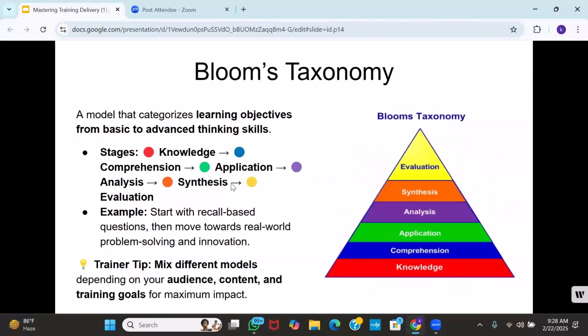Now let's look at the Bloom's taxonomy. So Bloom's taxonomy categorizes learning objectives. And so before you start planning for your training, you need to look at how you are going to set your objectives for the training. Remember, everything you do at the planning stage would result in successful training.